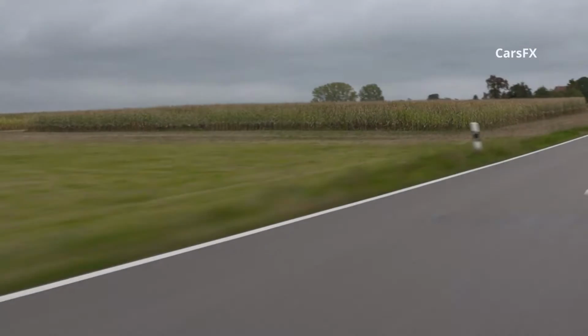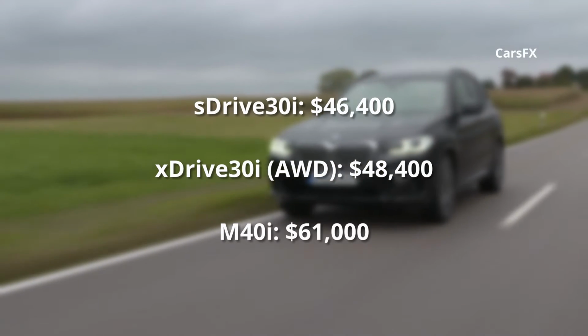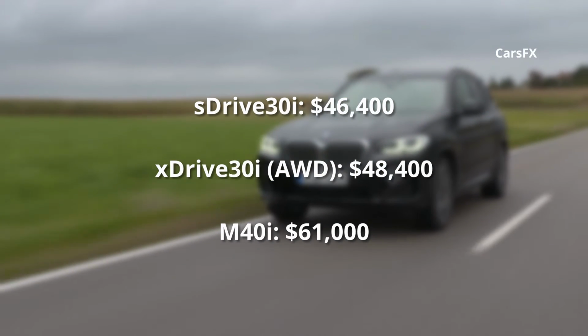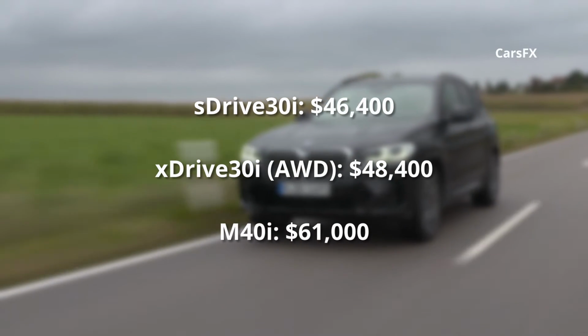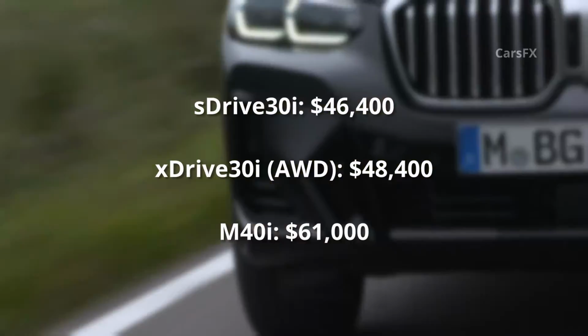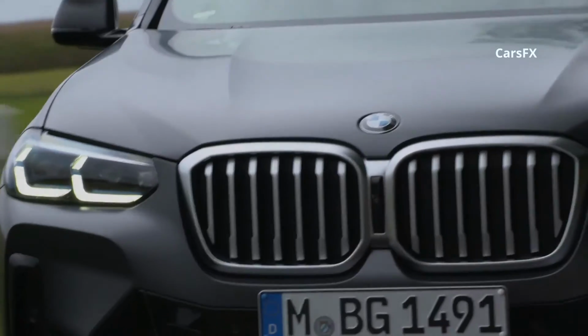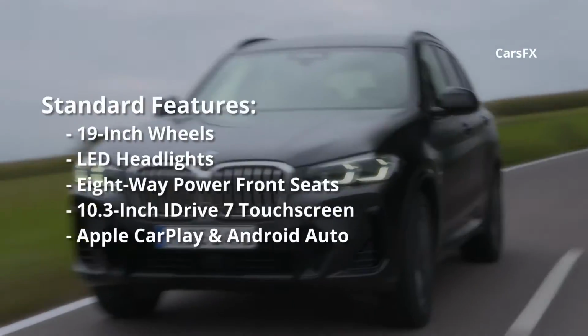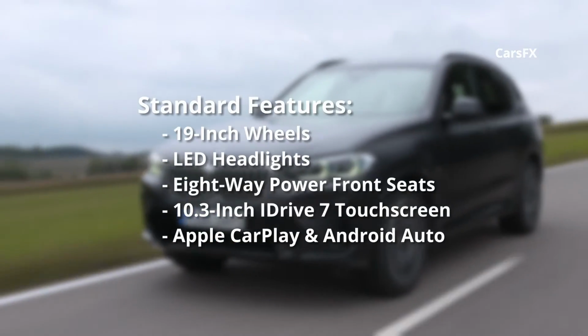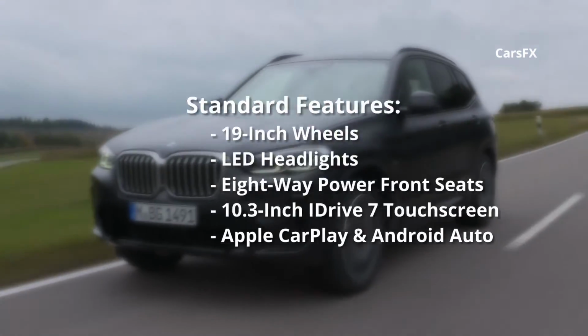Pricing starts at $46,400 for the 2023 BMW X3 sDrive30i. The all-wheel drive xDrive30i tacks on $2,000 and comes at $48,400, while the mighty M40i costs just under $61,000. Standard feature highlights for all of the above include 19-inch wheels, LED headlights, 8-way power front seats, and the 10.3-inch iDrive 7 infotainment system with Apple CarPlay and Android Auto.